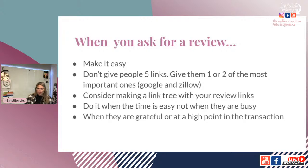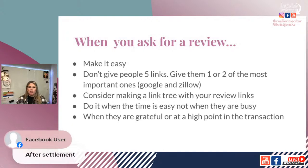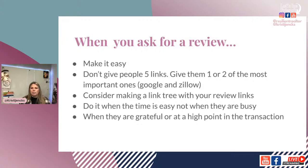First of all, you want to make it easy, okay? You don't want to ask them on their move-in day, right? It's really hard to get a review from a client when they're in the middle of moving. Some of you guys said after settlement. That seems to be a really common one that I see.